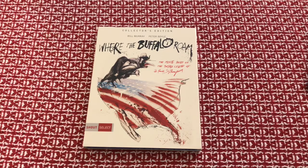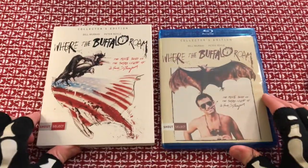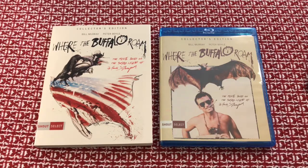Next up, let's take a look at Shout Select's fairly new release of Where the Buffalo Roam, complete with the original soundtrack, which I understand was missing from the older DVD releases. The slipcover features new artwork by Ralph Steadman, and much like all of his other artwork, I absolutely love it. I'm really glad they chose to put this on the slipcover, as it allows me to have the new awesome Steadman cover, while at the same time reversing the inner artwork back to the old school cover for this film. Check that out. As you can see, both are really cool, and I'm glad I just didn't have to choose one of them.